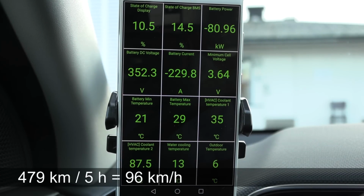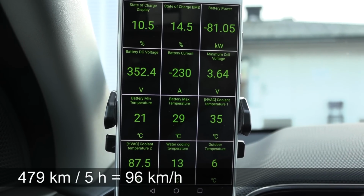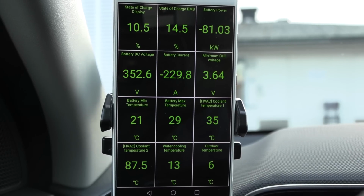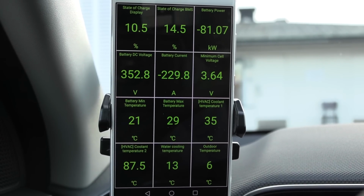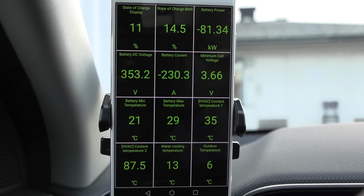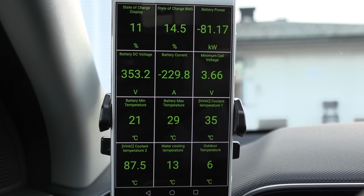We are now at Lier. Ooh, 81 kilowatt. The trick is that I need to arrive with low state of charge. Up until now, I've been having around 10% margin, but I think from now on, I should try to arrive with 5% margin if I can.